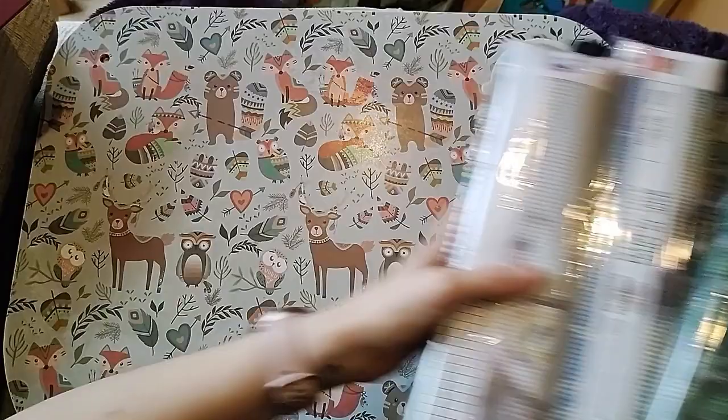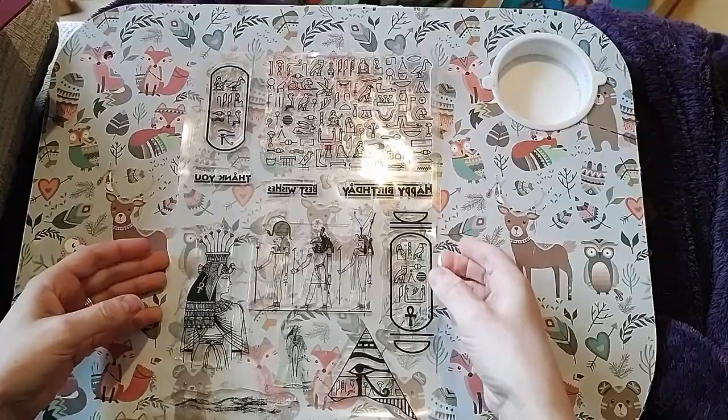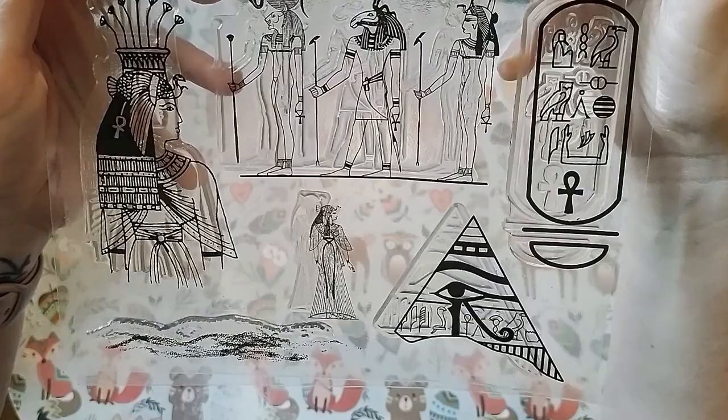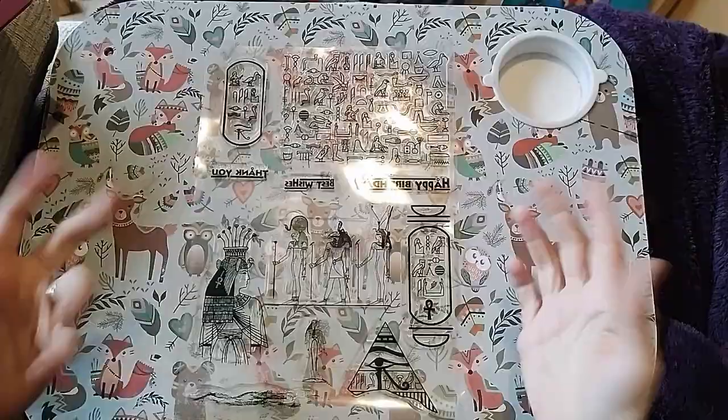So one of the things that I got is this stamp set, and it's all Egyptian images and some hieroglyphics and things like that. So, you know, I really love Egypt. I really love Egypt. So yeah, when I saw this, I was super excited. Good range of stamps there, and this was 50 pence at the Car Boot.